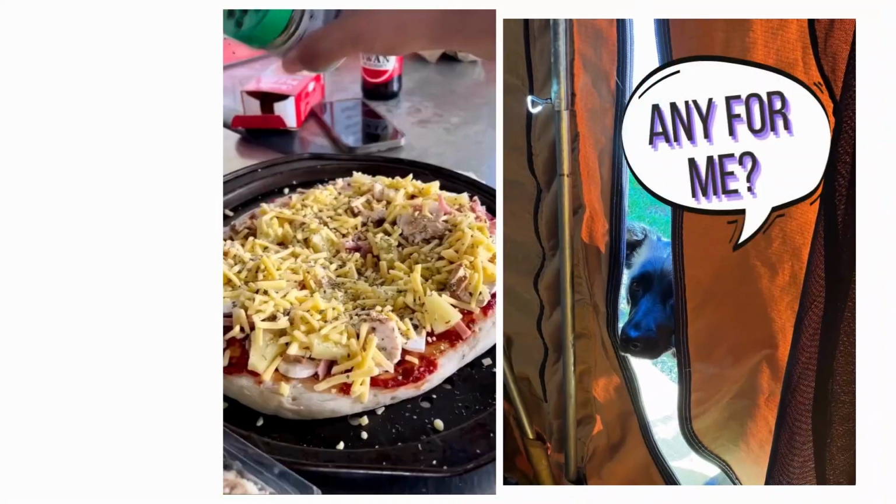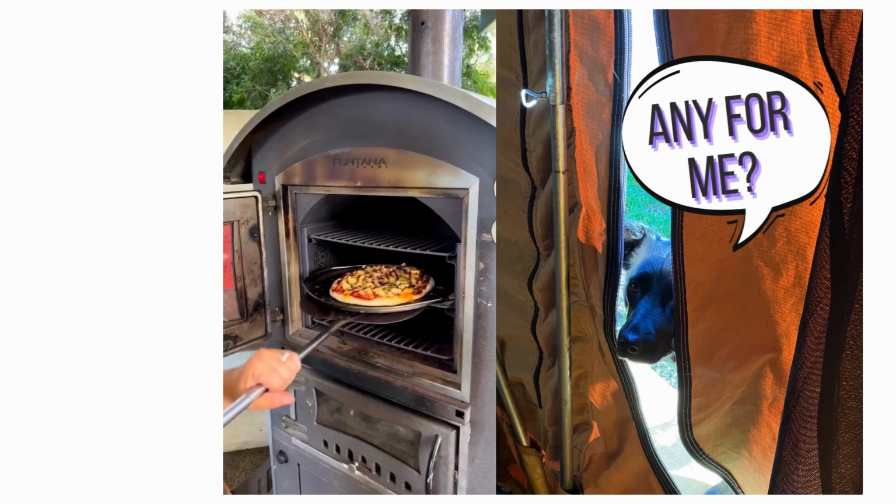After our morning walk, we headed back to the Big Four and treated ourselves to the pizza oven.